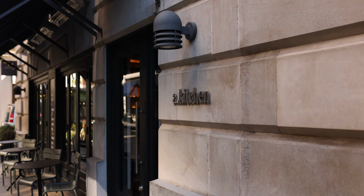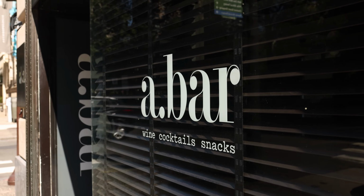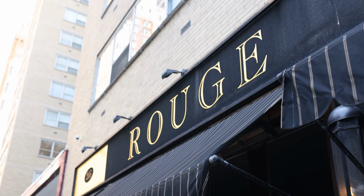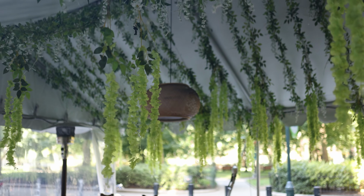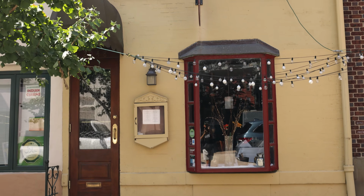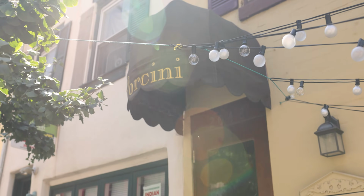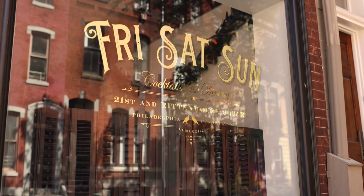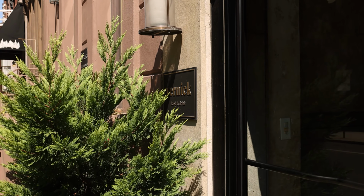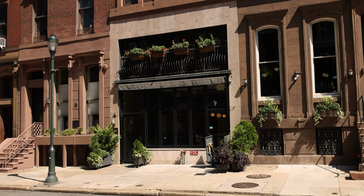Next, you have A Kitchen and A Bar, which is a stylish American bistro, always a great spot. Then you have Rouge, which is also right on the square. They have a great outdoor seating area that gets decorated for the season. Next up is Porcini, which is an awesome Italian BYOB spot, a great neighborhood bar. Then Friday, Saturday, Sunday is a beloved corner eatery. And finally, Vernick, which is a great American restaurant and a classic Rittenhouse brownstone that is many people's favorite.